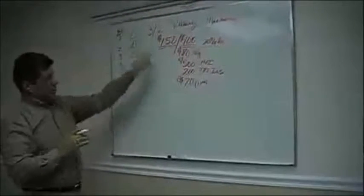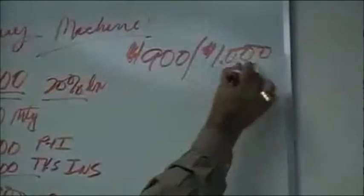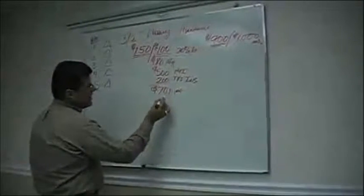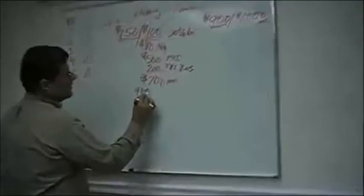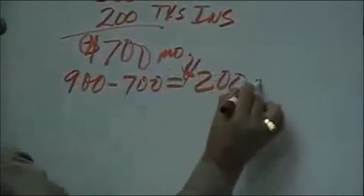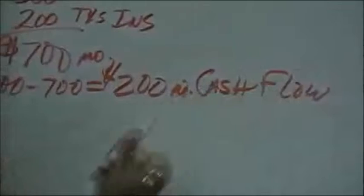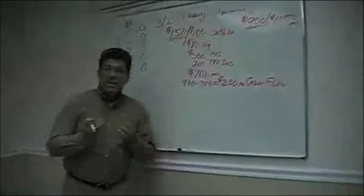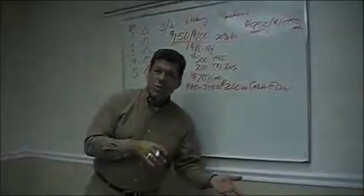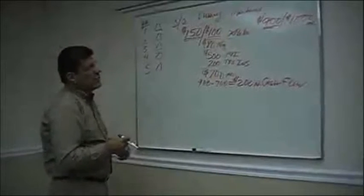Now, what we're going to do, obviously, is get a tenant, and this house will probably rent for between $900 and $1,000 per month. We're going to use the lower number, $900. If we rent this at $900 per month, and we take the $700 that it costs us, it's going to give us a $200 a month cash flow. Cash flow is good because it comes to us whether we get up in the morning and go to work or not. It's passive income. It's money that we're creating that we're going to get to enjoy.